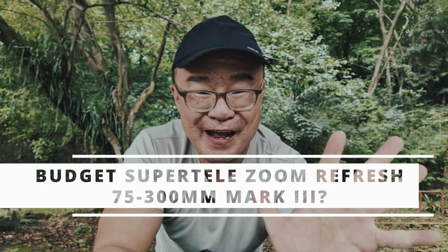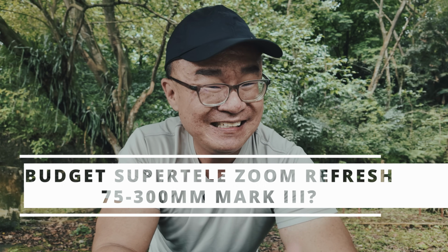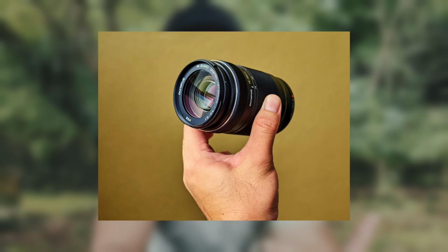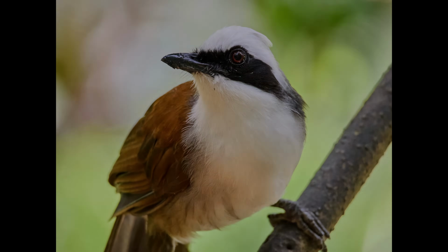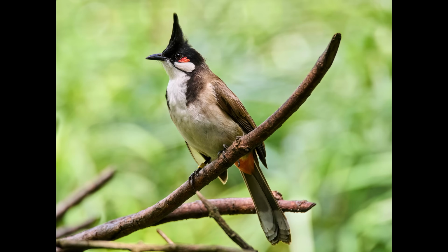Lens number 5, Super Telephoto Lens Refresh. Olympus had the 75-300, which is an excellent lens if you are an entry-level bird photographer or you're entering wildlife photography. You don't want to splurge on, say, the higher end 100-400 or 300 or 150-400 Pro. These lenses can cost an arm and a leg. But if you just want something on a budget, I think the 75-300 is excellent.